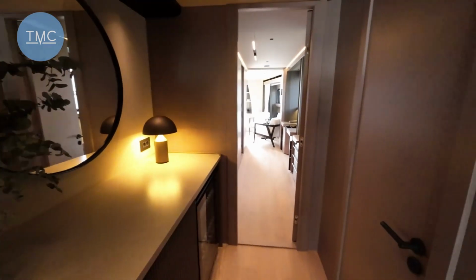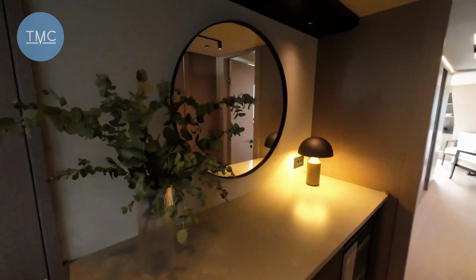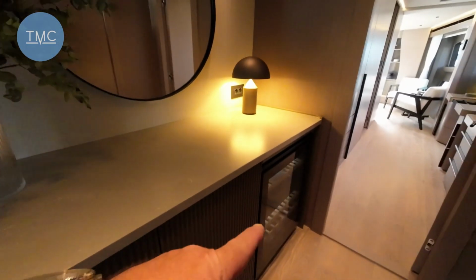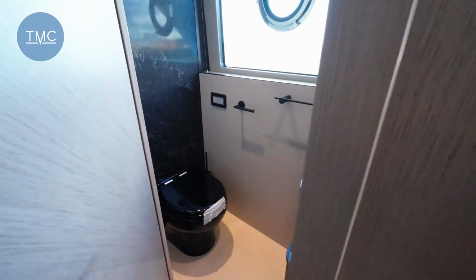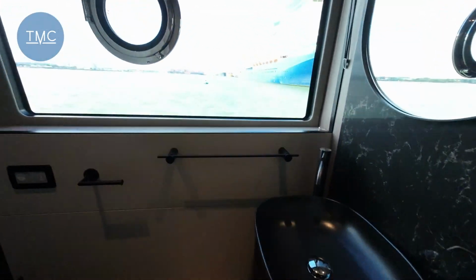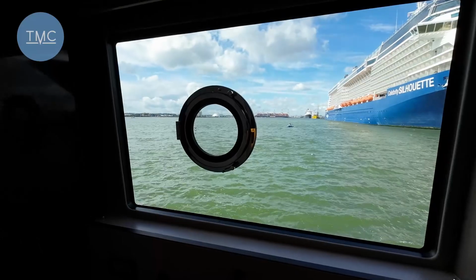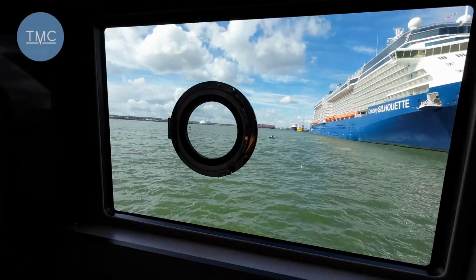Okay, so first thing to notice, we've got this sort of lobby area, if you like. Big mirror, got a wine cooler down here as well. This also plays host to our day heads. So, what a view out there, eh? Look at that. It was threatening to rain just now, but it's now a little bit of sun coming through.